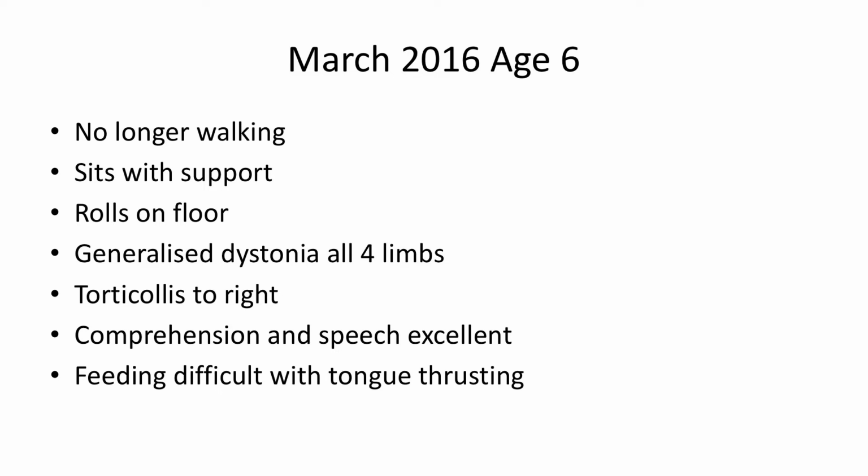So this is where we are now. She can't walk. As you can see, she could sit if you really helped her and roll on the floor, but had this dystonia in all 4 limbs, which you could see between the ages of 4 and 6 really got a whole lot worse.